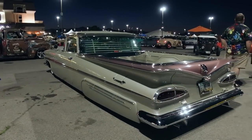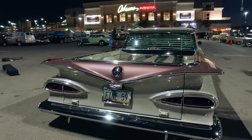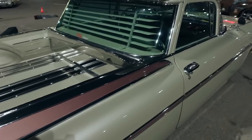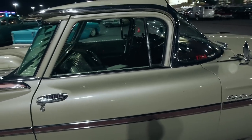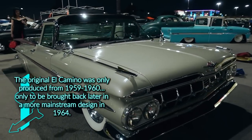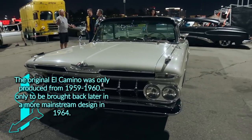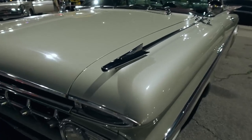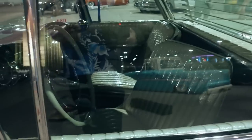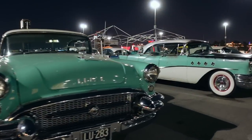That is a crazy looking one. Oh, no. That's one of the prettiest El Caminos I've ever seen. Wow. Well, my interior is all custom, and then the door panel is custom too. So everything you get with the carpet, the carpet is gold sparkle. Look at that seat.